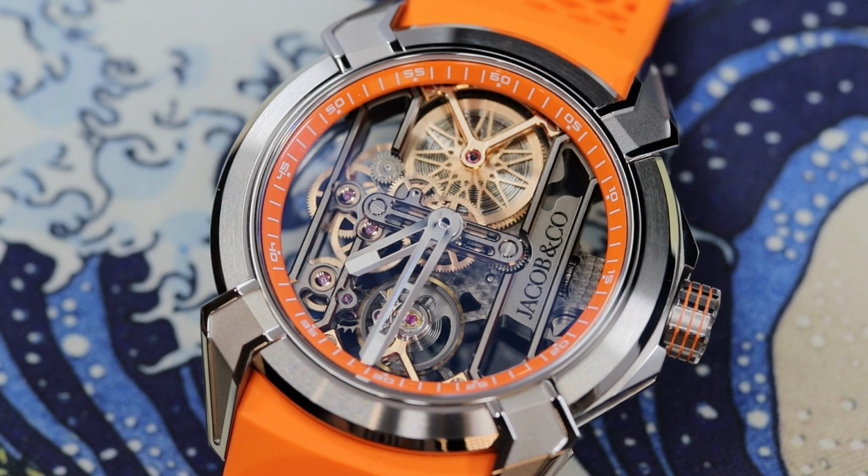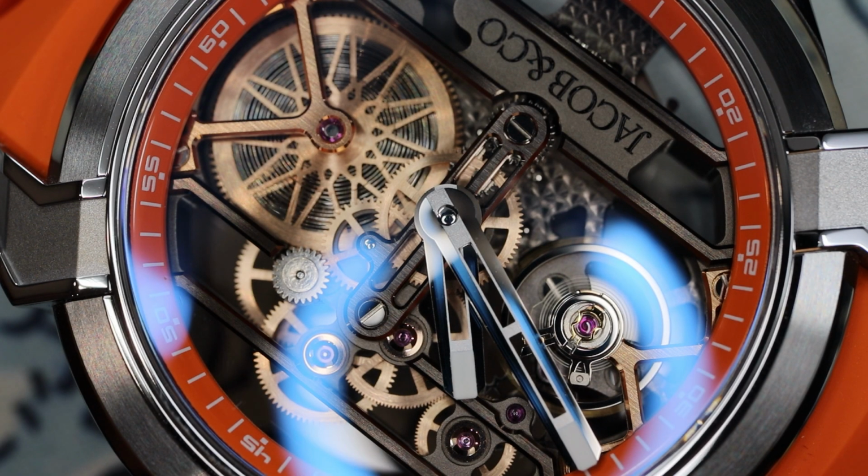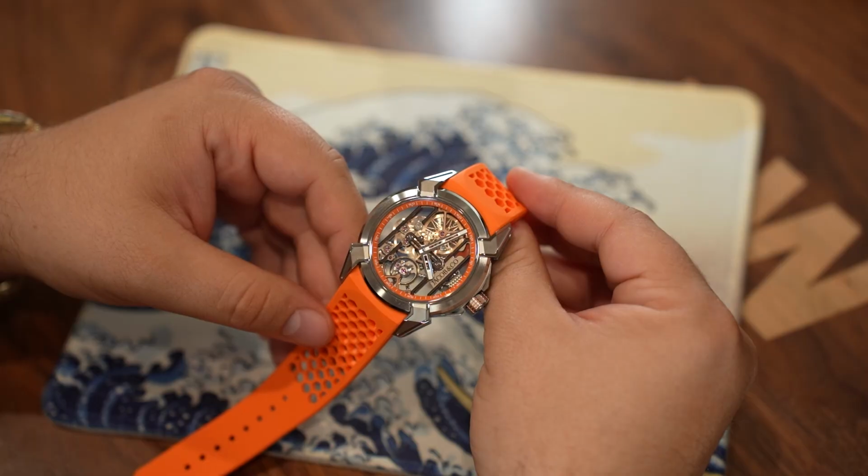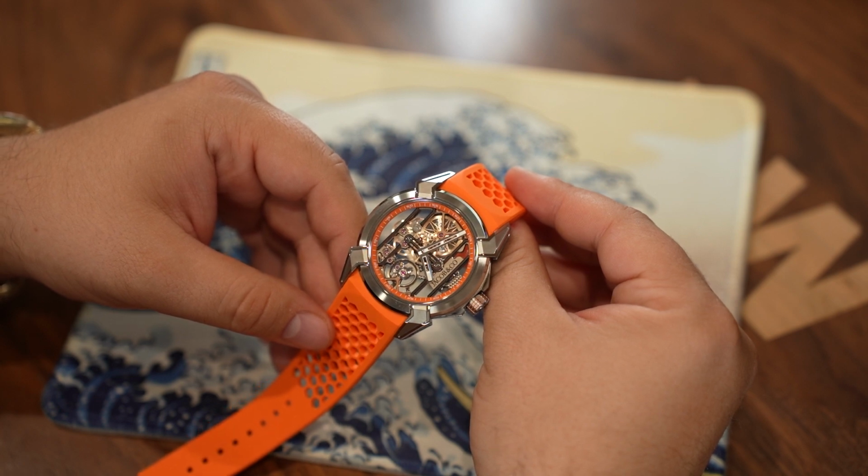I like the variable inertia regulation within the balance, and I like how the mainspring could be used as a quasi type of power reserve indicator just by looking and gauging how tight the mainspring is wound to see when you need to wind this movement again. Now note that this is time only. There's no seconds, there's no date, there's nothing but hours and minutes.